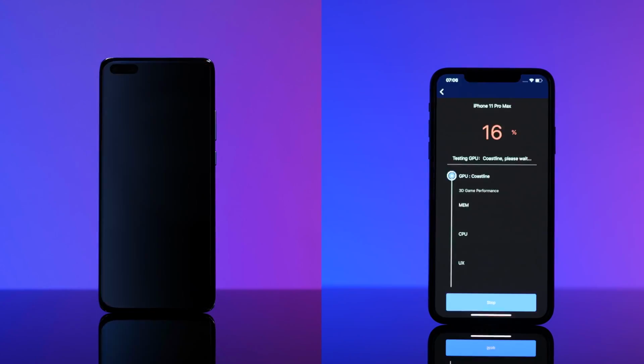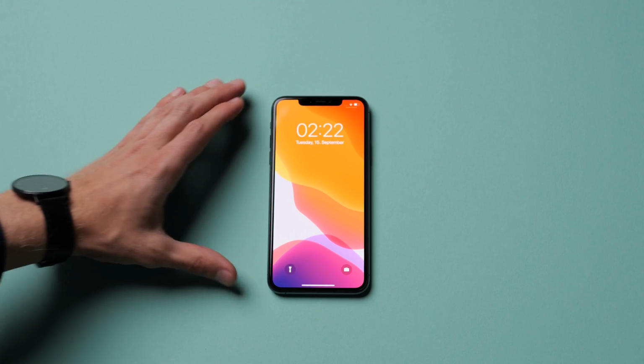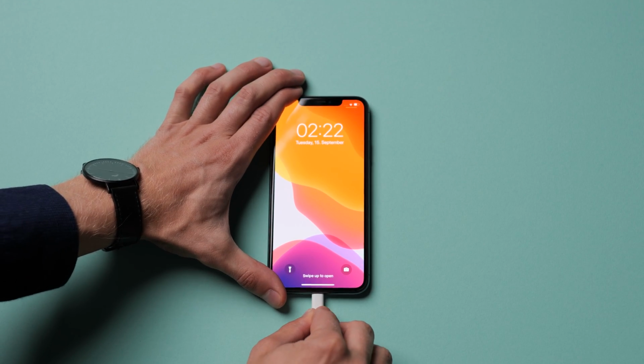The iPhone took the lead in terms of performance and design. And the final point for the battery life also goes to Apple's iPhone 11 Pro Max. The iPhone is therefore the winner of this comparison. It wins 3 out of 5 categories.